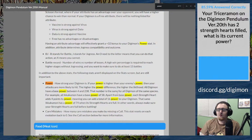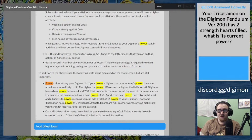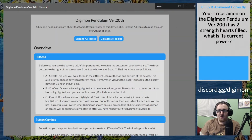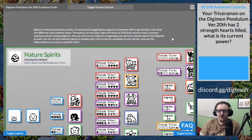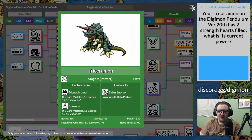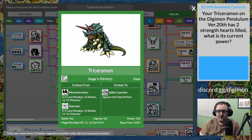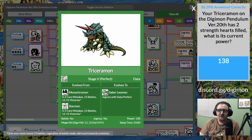So we have a Triceramon. We have 2 strength hearts. Each strength heart is 4. We need to find out Triceramon's base power, add 8 to it. So that's what we're going to do. We're going to go up to, I don't know, I'm scrolling up. I just need to get rid of the control F. We can go to the list. We can go to the evolution guide. I know where it is on here, so I'm just going to go here. Triceramon. Your power is 130. 130 plus 2 strength hearts at 4 apiece is 138, was the correct answer there.